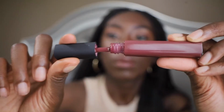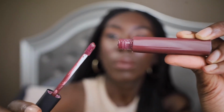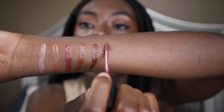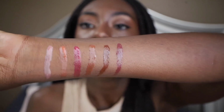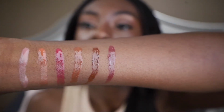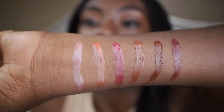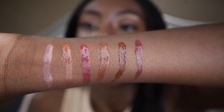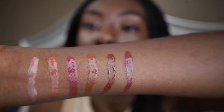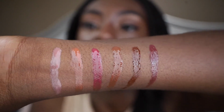And this is the first. This was my first love. Bury Me is described as a berry inspired shade for every gloss loving girl. Here's how she swatches. So, as you can see, definitely some range, definitely some distinction. She is almost as dark as Baby Brown, but she has that berry element to her.